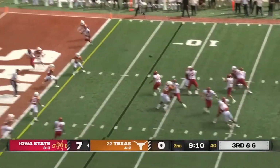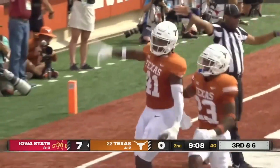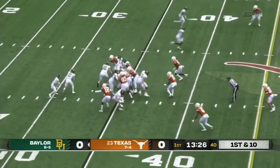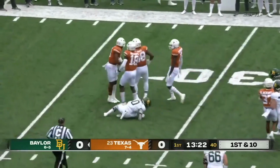Snap gets it cleanly back to Deckers. Fires! Picked off! Texas's defense comes up with a huge play against TCU in that close loss. This is Squirrel Williams in the ball game with nowhere to go, swarmed.